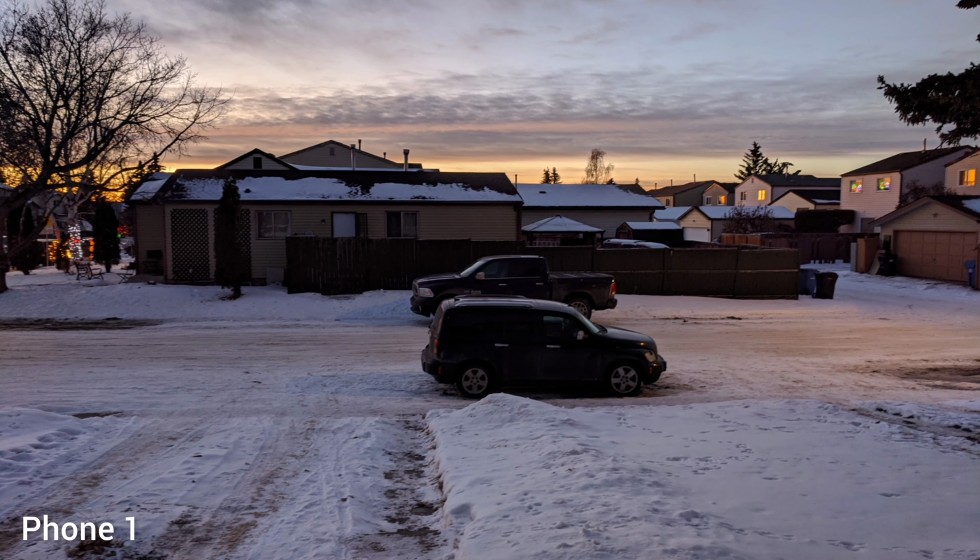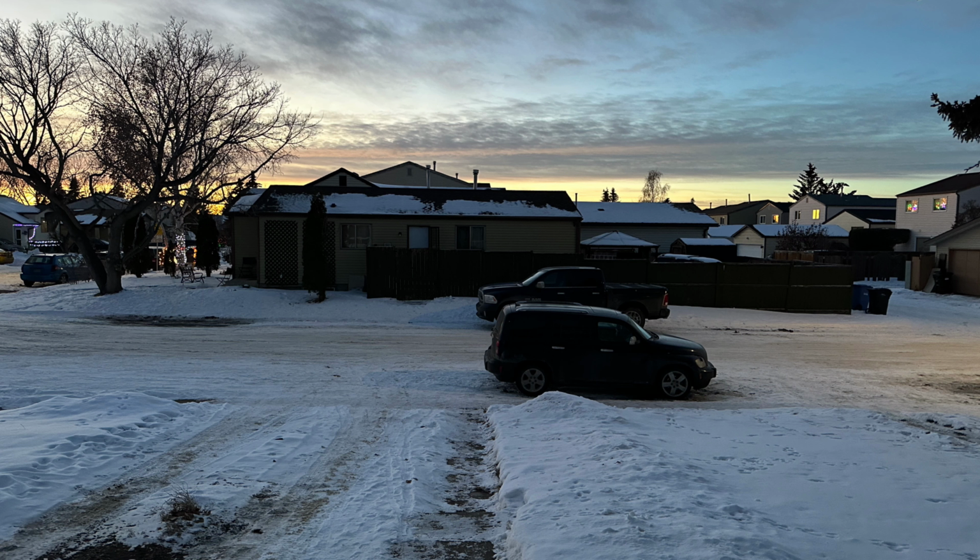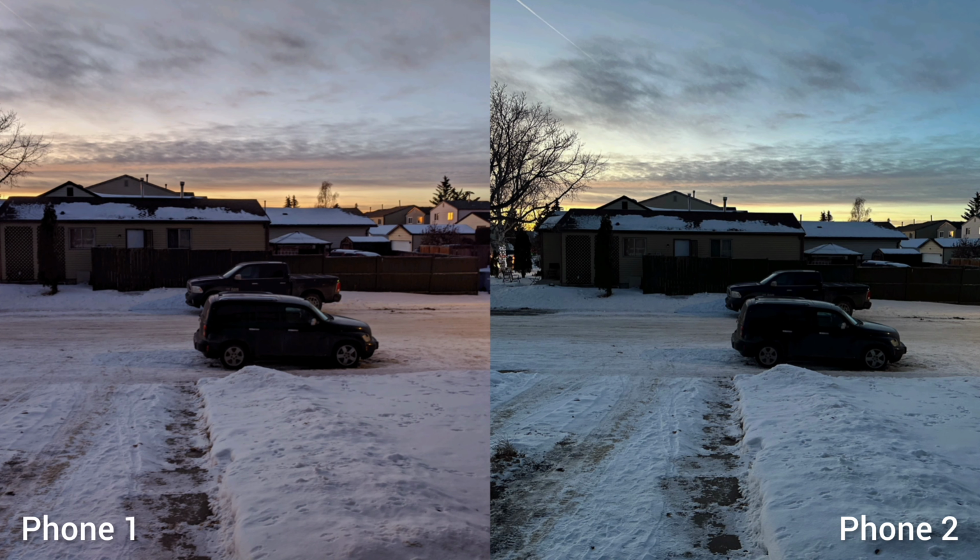So this is one of the two night shot photos I prepared, and photo 1 exposes the house better compared to phone number 2. White balance is also different. Going side by side, would you say that the left is better? Looking at the colors of the sunset, the Google Pixel 1 is on the left and iPhone 14 Pro is on the right.